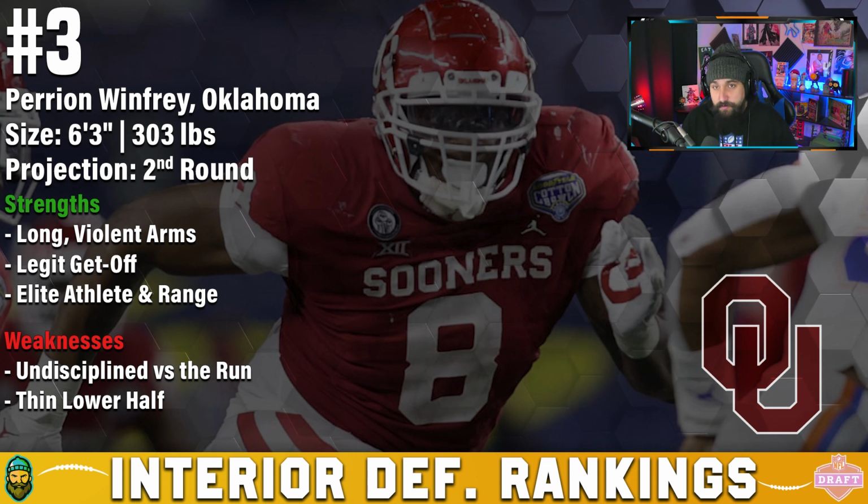However, at the Senior Bowl, he looked good. A bit undisciplined, but he looked good. He wasn't nearly as struggling to get off blocks as you saw there at Oklahoma. Again, kind of playing out of position, though. But again, if he could just become more disciplined in the run game, this is a 3-down player, easy. He does have a bit of a thinner lower half, again, with that long frame. But dude just needs to hit squats maybe a little bit more.